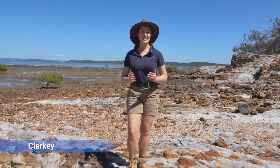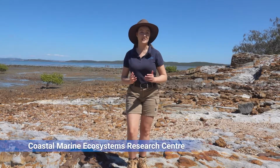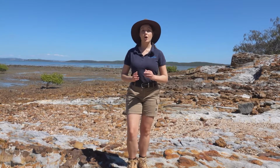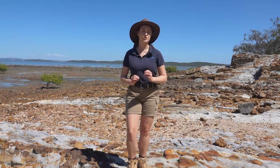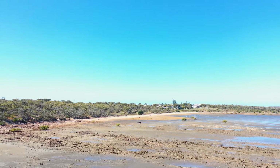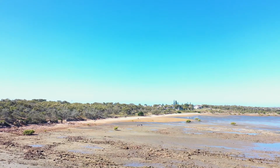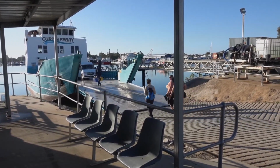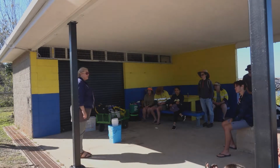Good morning, this is Clarkey here on Curtis Island with the Coastal Marine Ecosystems Research Centre, also known as CMERC. CMERC is a division of the Central Queensland University dedicated to finding practical solutions to problems faced by coastal communities. The centre is made up of hard-working researchers, but is also big on citizen science, enlisting the help of everyday science enthusiasts to help CMERC officers, CMERC researchers and traditional owners in the deliverance of projects.